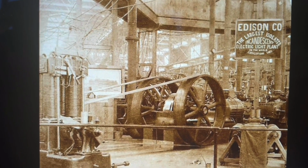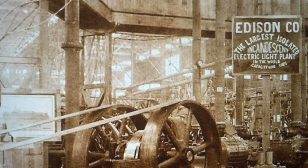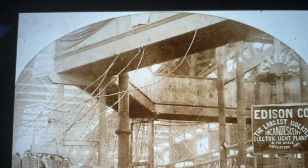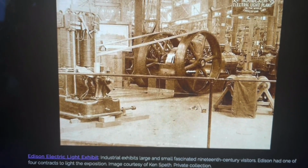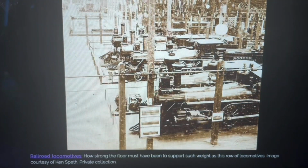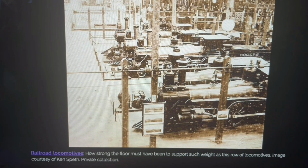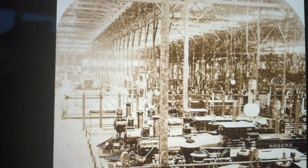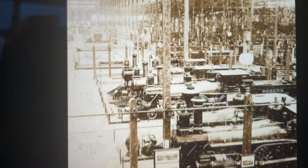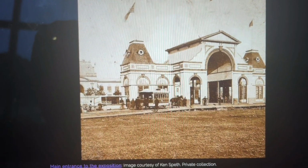Now, of course, Edison comes into play. Who would have thunk? The largest isolated incandescent light bulb. Okay, great. We got Edison in here. Shady dude. We've got all these trains on here. Now look at how strong must the floor have been to have all of these steam engines. That's a good point. So if this is a temporary structure they're building, why would you put all these trains in here?